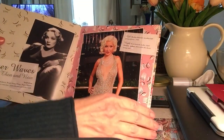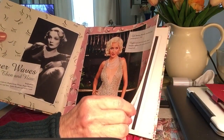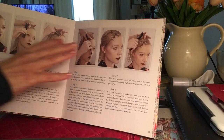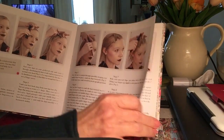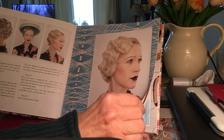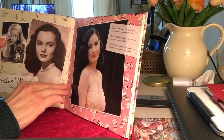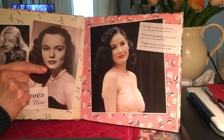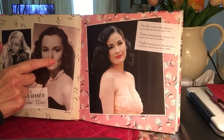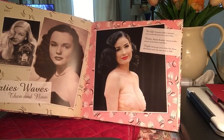We've got the styles. Marlene Dietrich style. There's Queen. And this is more instructions on how to achieve that look. You can see all the hairpins that are used. And here is Lana Turner? Veronica Lake, of course. It's a beautiful young woman, Veronica Lake. And that's Wanda Hendricks. I don't think I know her too well. But that's Veronica Lake. Pinup. She was a big pinup girl.